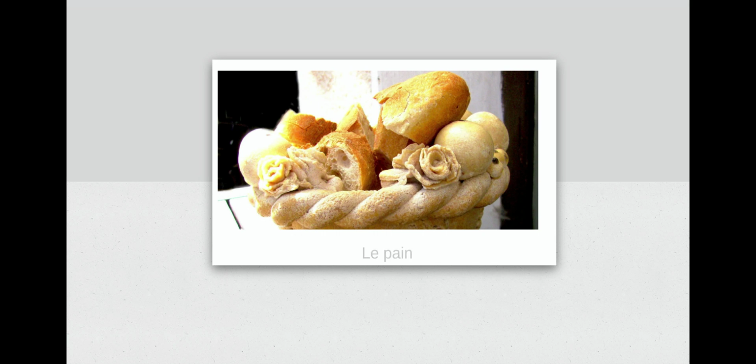All right, up next is le pain. Le pain. Bread. Le pain is bread. I always make the joke that the French are so hardcore that they have le pain for breakfast. It's funny if you get the joke. So le pain is bread.